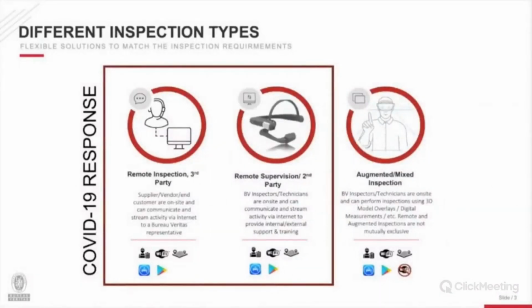When we talk about remote inspections, it can mean a lot of different things to different people. And so when we think about it, we kind of break it down to these three basic categories. The first category is that remote inspection or that third-party inspection. So this is a situation where we have the supplier or the vendor or the customer that we're working with on site. And this gives them a means to communicate and stream activity directly to us via the internet, to a Bureau Veritas representative.